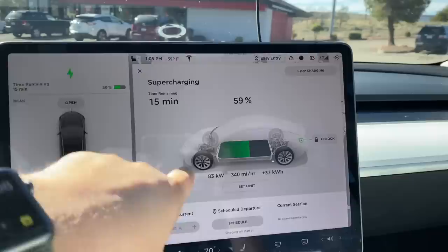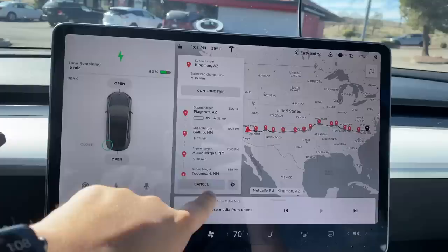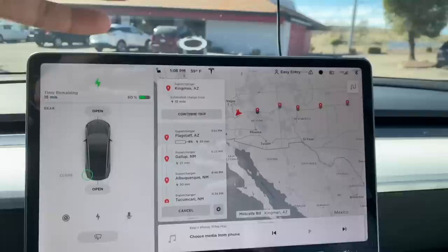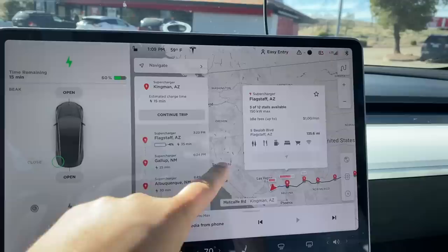We're down to the taper point, the internal charge profile, so now it doesn't make a difference if we were on V3, V1, V2, doesn't really matter. This is all the car can take, so we're okay there. Just took a little while to get to this point, and by a little while, I mean like, I don't know, 15 minutes, not a huge deal. So we're going to Flagstaff next, which is going to be busy, and we may have to share, but I've been there, and I think that was a cool supercharger. I don't really remember, maybe, I don't know.